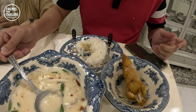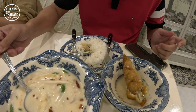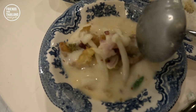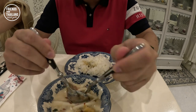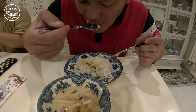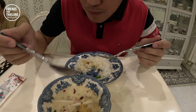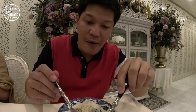Super good. I remember now, last time I was here, I told my friends that this is one of the best restaurants in the world.